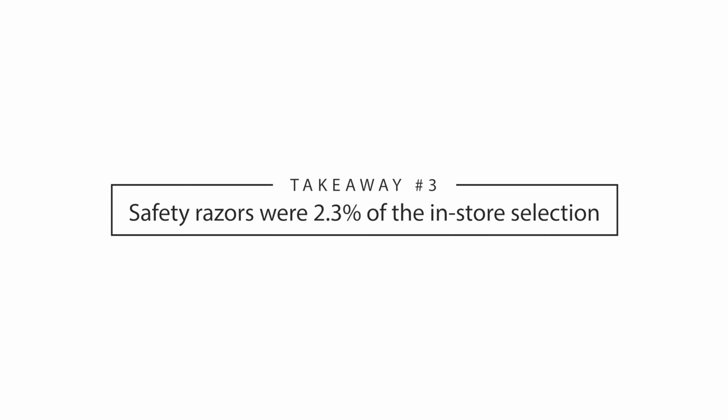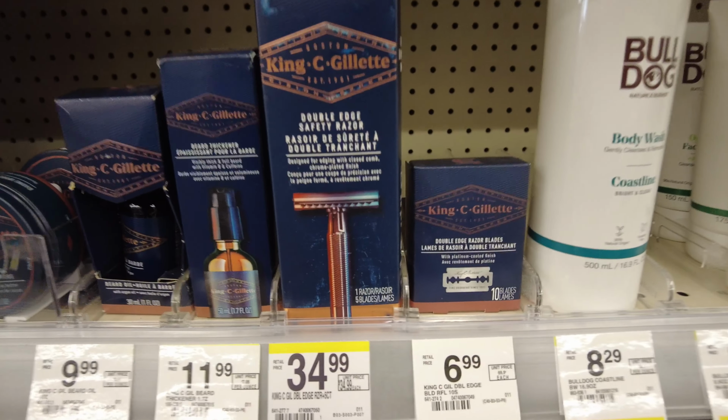Okay, and the next thing that I observed, and this one is a huge deal: out of the 128 selections that I saw, there were 3 selections that were safety razors. And 2 of those, wouldn't you know it, happened to be the Gillette King C.